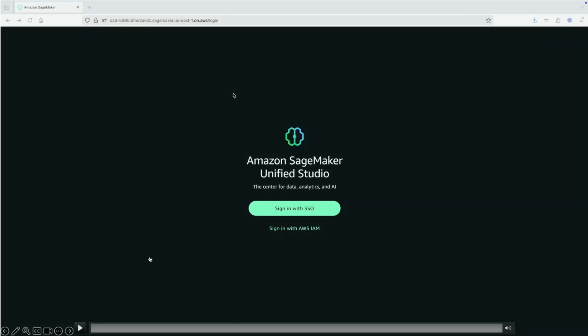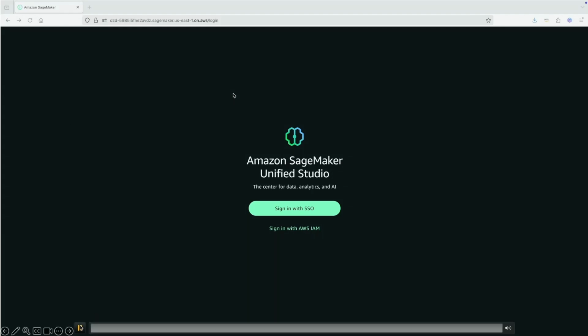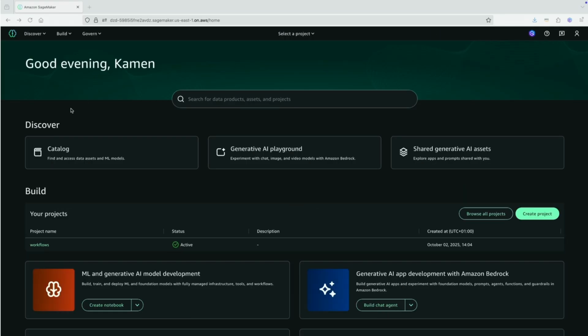So this is the landing page. Like John said, it's not always a great idea to allow your customers to go on the AWS console and provision whatever they want. So SageMaker Unified Studio is built outside of the console, so it uses single sign-on, and it allows you to log in with IAM Identity Center. So in here, I'm logging in with my credentials. And this is the landing page.